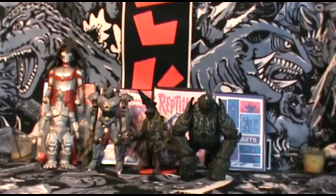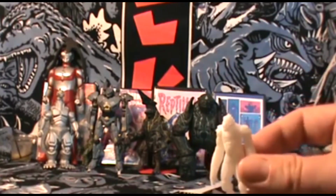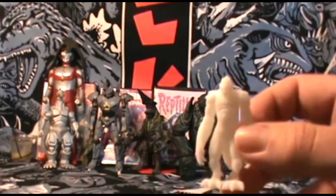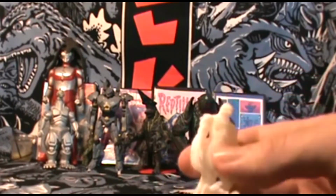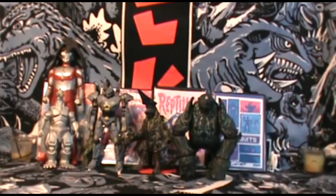Alright, now I'll go through the smaller things first. So also in Artist Alley I got this little thing. It's called Kutajira. It's a fan-made monster. I thought it was 3D printed, but apparently it's not. And it feels like Alka-Seltzer. I don't know why. I'm worried it's gonna dissolve with my sweaty hands, but it doesn't.